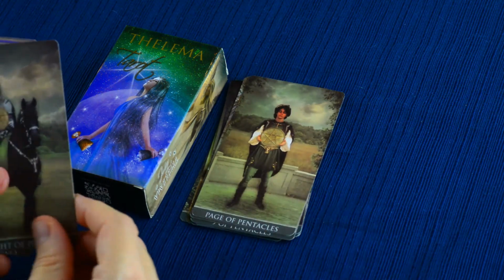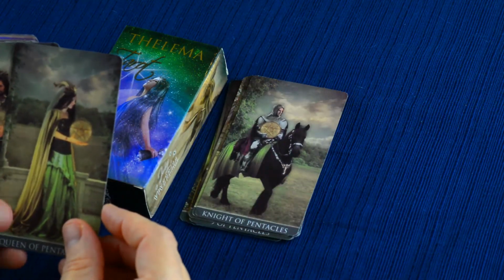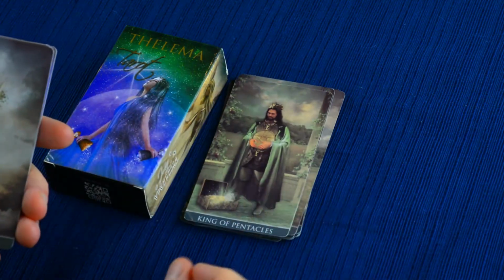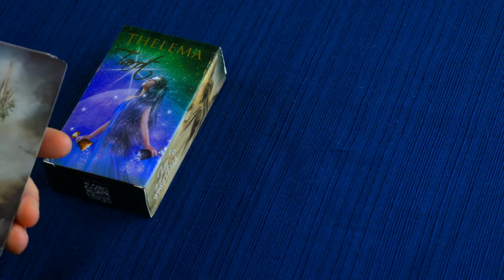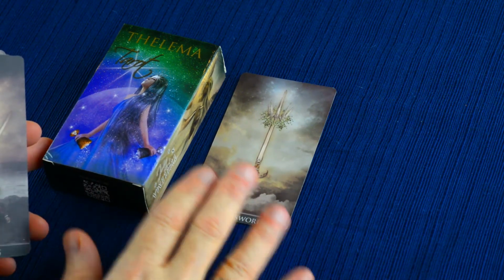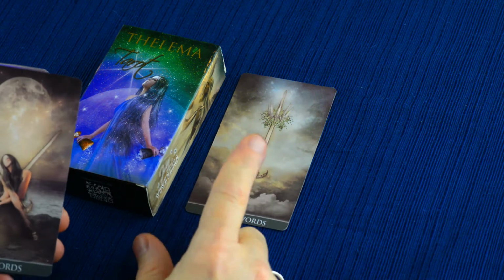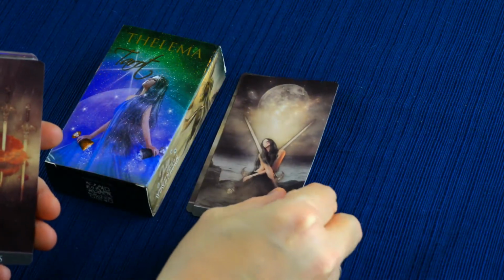And then there's the Page. And the Knight. And the Queen. And then the King. Okay. Now we go on to the Swords card. There's the Ace, and it is up in the air like a lot of swords are. I also think the sword is just a beautiful looking sword in this, which, you know, sometimes they're not.